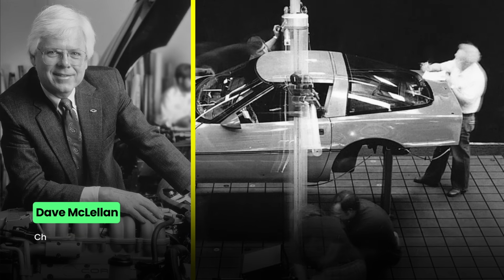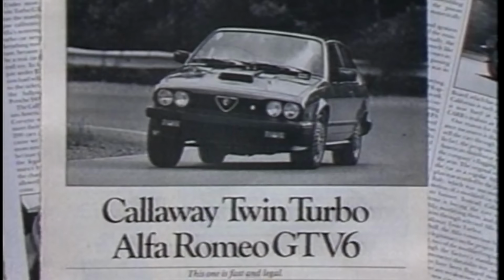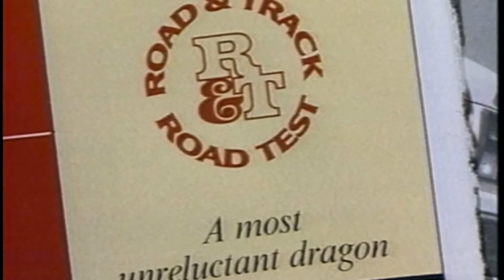It was then that Chief Engineer Dave McLellan began to recall a particular shop out of Connecticut that was highly renowned and experienced in building turbocharged BMWs, Alfa Romeos, and Volkswagens. This was Callaway Cars. It was their twin-turbo Alfa Romeo GTV6 that really piqued the interest of GM, which in fact offered comparable performance to the C4 at the time, but we'll get into those details in just a moment. The Corvette team wanted a similar twin-turbo treatment for the C4's 5.7-liter V8.